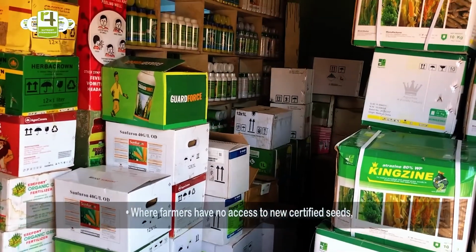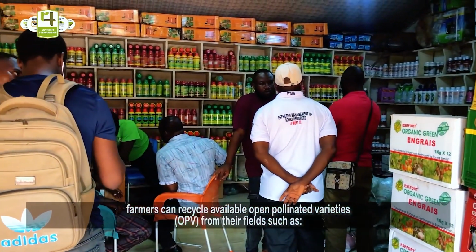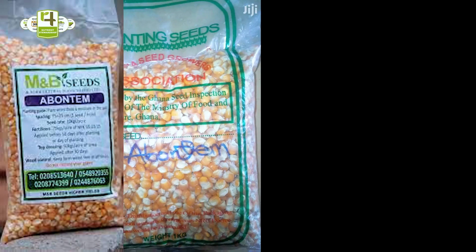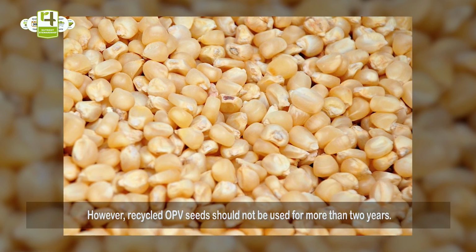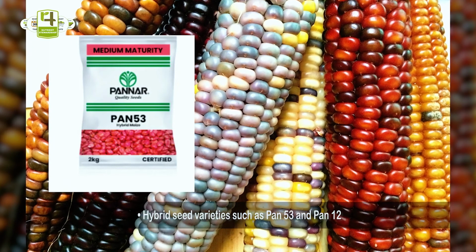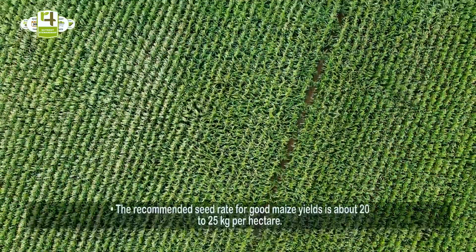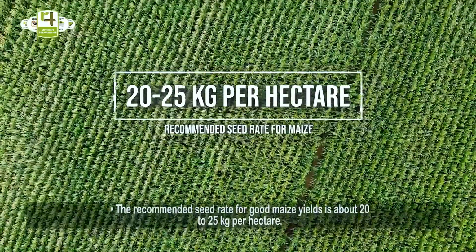Where farmers have no access to new certified seeds, they can recycle available open pollinated varieties (OPV) from their fields, such as Obatampa, Omankwa, and Abontim. However, recycled OPV seeds should not be used for more than 2 years. Hybrid seed varieties such as Pan 53 and Pan 12 should not be recycled, and new seeds should be obtained each year. The recommended seed rate for good maize yields is about 20 to 25 kilograms per hectare.